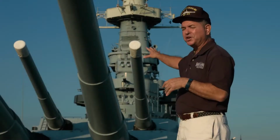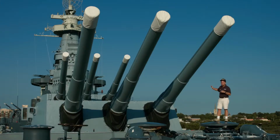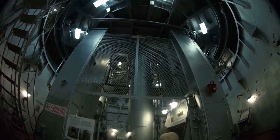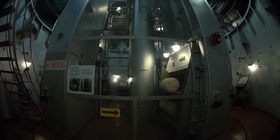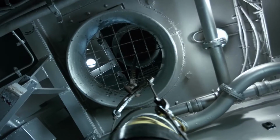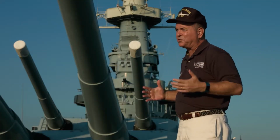47 men inside the gunhouse of that turret. It's kind of hard to believe because it's small. Now, this turret goes all the way down to the keel of the ship. That armored cylinder that the turret sits on is called a barbette. In the whole gun mount, there'd be 177 men. Which for 3 guns makes up almost 600 guys, almost a third of the crew.